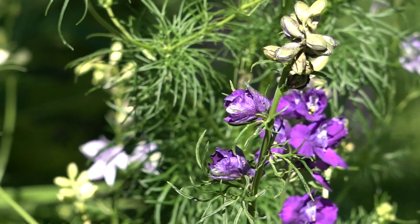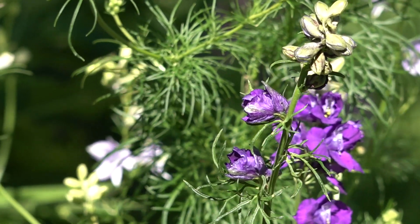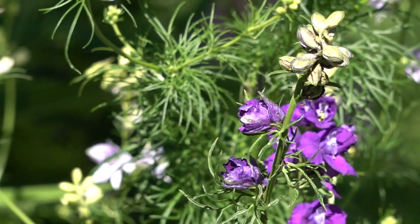So larkspur, they love sunshine, they need to be in well-drained soil that's evenly moist, and they'll flower right around that June-July timeframe.